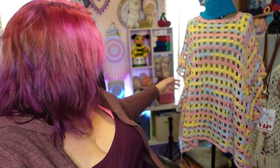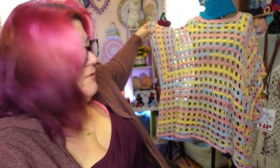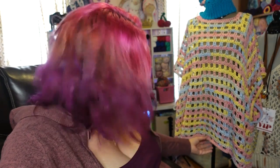Like, it's super cute. This is a 2-row repeat, very easy to build the shape of the garment, because basically it's a big square, and then we connect it under the arms at a certain point, and then we continue working in the round to the bottom till it reaches the length you want.